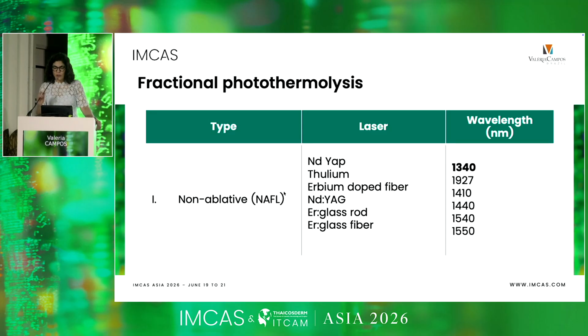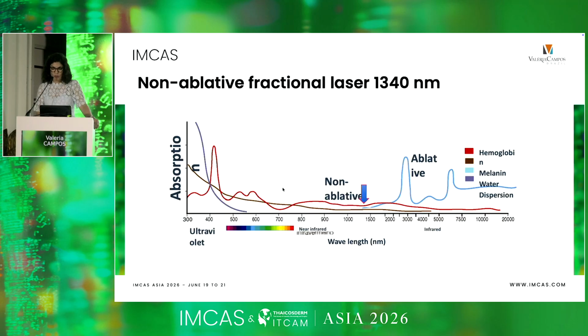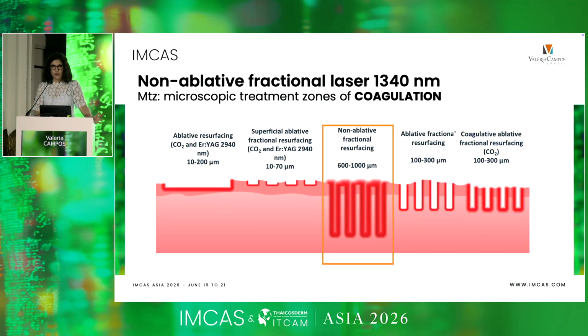Today, when I was invited by Cartier to be here, I decided to talk about this wavelength that I have some experience with in Brazil. I have like 20 years of experience. It's not published too much, so blame it on me, I need to do this. It's a non-ablative fractional laser, with water as the chromophore. As with all non-ablative lasers, it produces coagulation, not ablation.